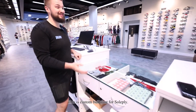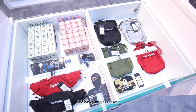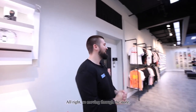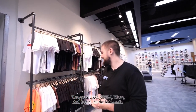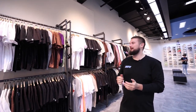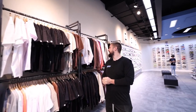We have a new counter. So this is kind of cool. This is custom built just for Soleply. We have our glass cases, brand new, slides in, slides out. All right, so moving through the store, we have a nice selection of clothing. You got Sicko, CPFM, V-Lone, Antisocial, all the hot brands, Hellstar obviously as well, Bape, Supreme, all the good stuff.